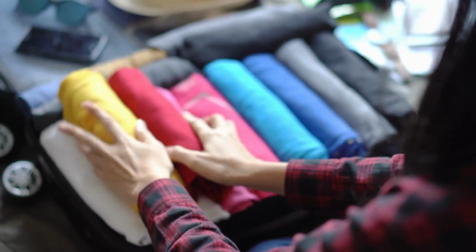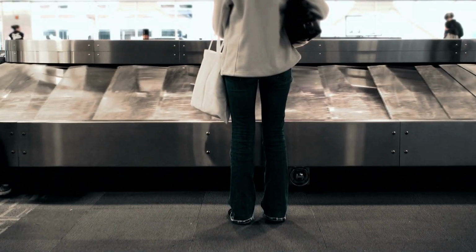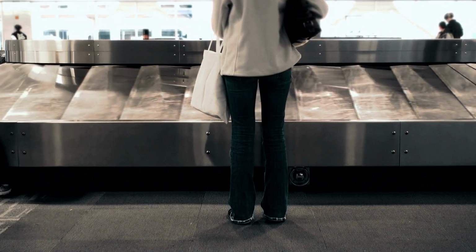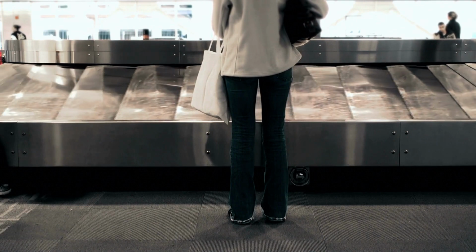Packing smartly not only saves money but also streamlines your travel experience, as you won't have to wait at baggage claim or fret over exceeding weight limits. Embrace the art of compact packing for hassle-free and cost-effective journeys to Vegas.